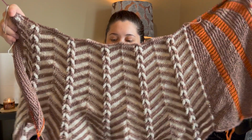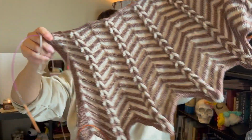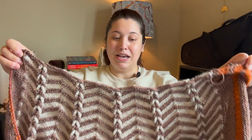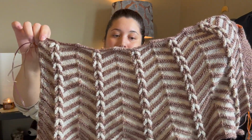Westknits MKAL 2022, here we are. This is my MKAL so far. As you can see, I am still on the second clue. I have not finished the second clue yet. But this first clue here was this middle section, this chevron middle section.